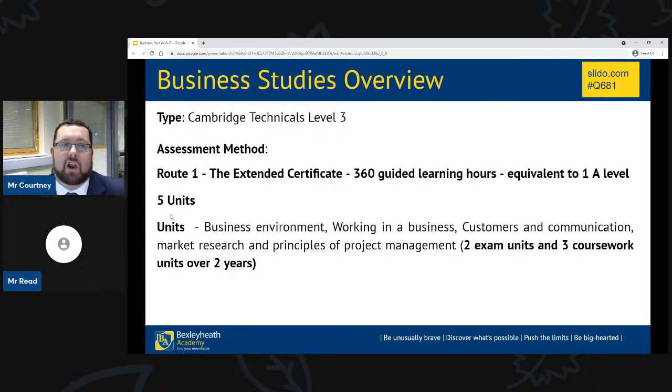That allows you an opportunity to retake an exam if you so wish to, and if you want to then improve that grade to push yourself even further to achieve the remarkable things that our students do here at the Academy. The other 3 units, your customers and communication, market research and principal project management, are all portfolio based, and they come with lots of different skills in there.